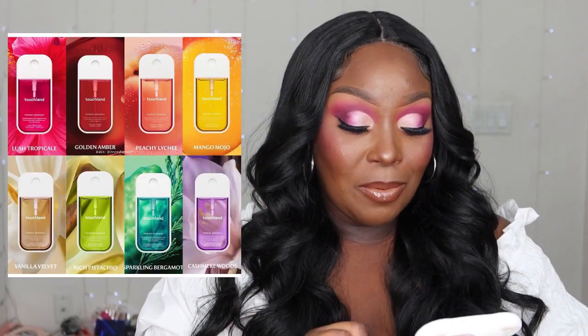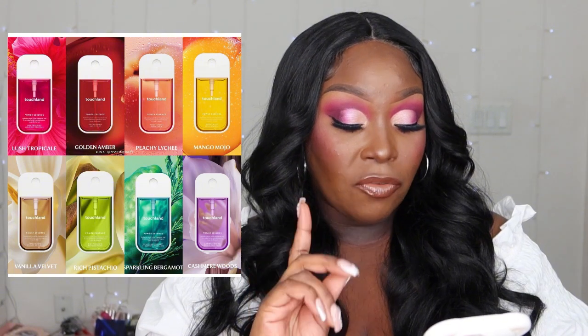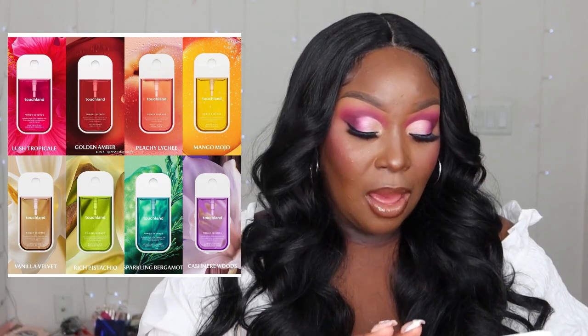Oh, this right here. This I am excited for. So these are going to be the new Touch Lynn body and hair fragrance mists. This I am excited to try. I will be trying one of them as soon as they drop, whenever they drop.